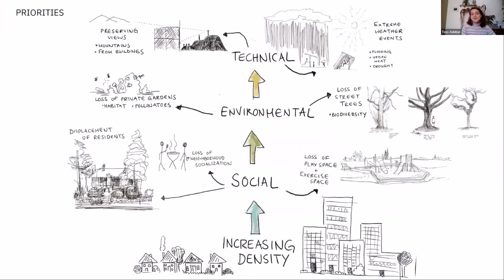Based on all this analysis, we decided that the most important issue that we wanted to address in our redesign was this rapidly increasing urban density. So moving from the bottom up in this graphic, our primary focus was social issues of density, so including a lack of social cohesion and a loss of private green spaces, as Bronte said, including those for play and exercise. And then next, moving up, we wanted to address environmental issues of density. So that includes loss of biodiversity and pollinator connectivity as a result of removing private gardens and street trees. And finally, we wanted to address technical considerations. So in particular, we wanted to moderate the extreme weather events of the year 2040 and also preserve views of the mountains.